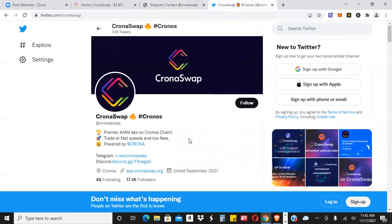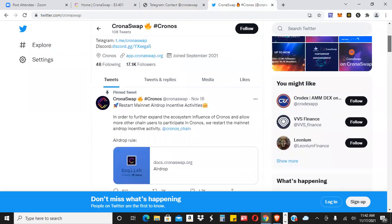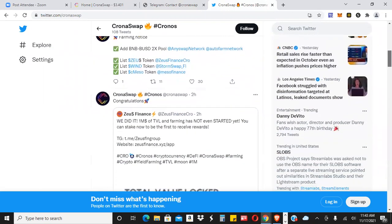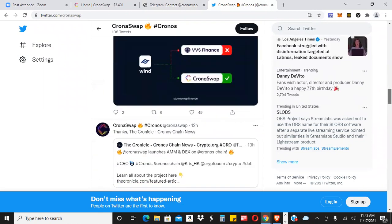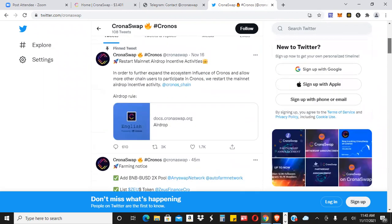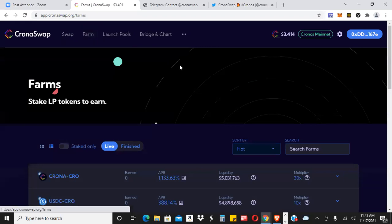Also on their Twitter, they do have 17,000 followers. They're pretty active here. You can see they're posting a lot. They posted 45 minutes ago, 2 hours ago, 3 hours ago. So it seems like 3-4 times a day, they're posting on Twitter. So again, pretty active. They also have a Discord. But let's just jump right into the farms, which is probably what you're interested in.